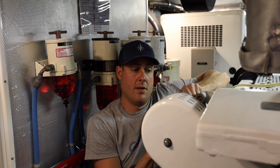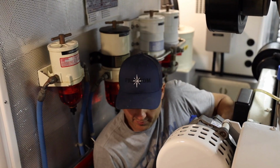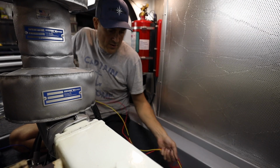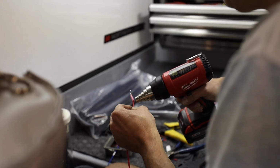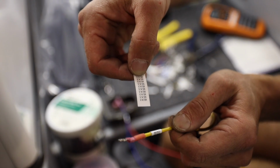First, I had to remove the existing internal regulator on the alternator. Next, I began prepping all of the wires for the various locations, including crimping and heat shrinking the connectors, labeling the conductors, and placing them all in a protective split loom.